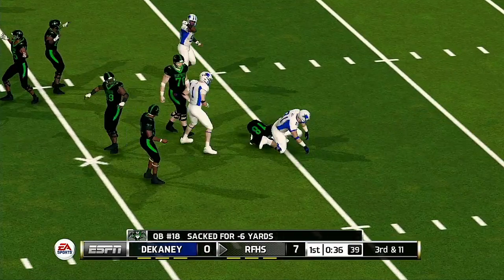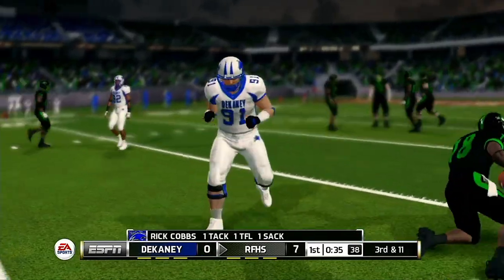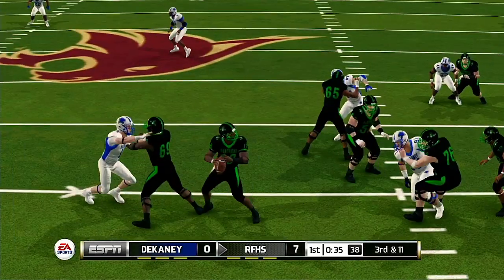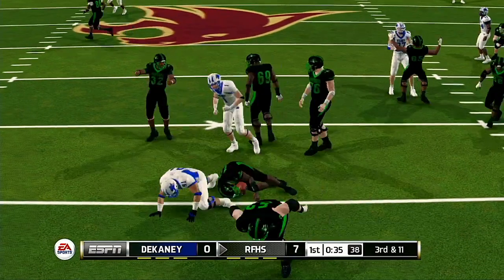And he's going to come up with a sack. They get to the quarterback and end that play before it even got started. This young man didn't even have a chance to make something happen. It's tough to find your receivers when the defense is in your face like that.